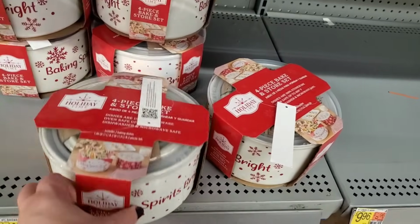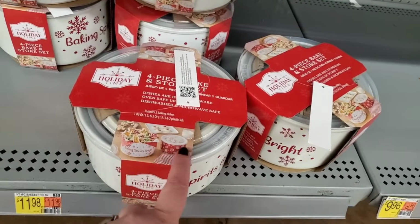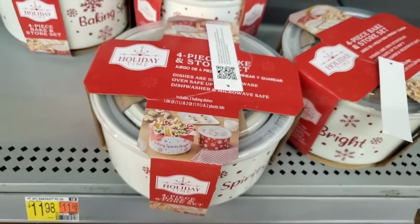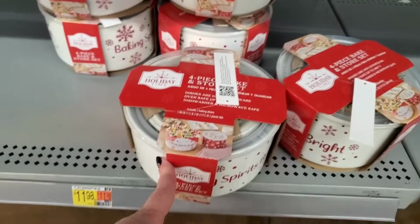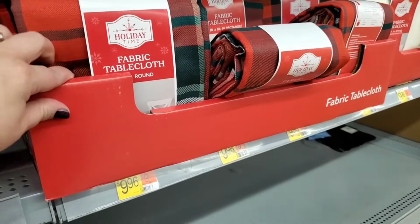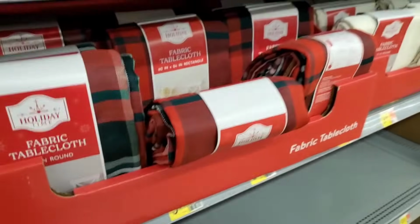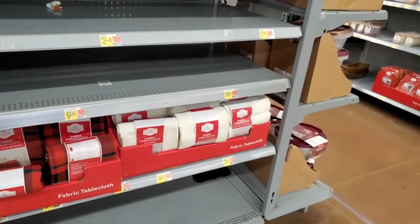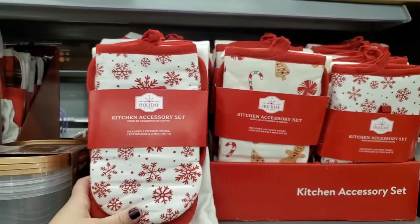And this is a four-piece bake and storage set. So you get two different containers. Oh, wow, that is really adorable too. And the lids for $11.98. They've got beautiful plaid tablecloths for $10, but I'm getting a fuzzy, warm, lovely one for $3 because I swear I'm using my tartan blanket.